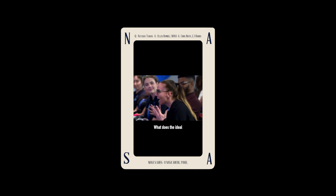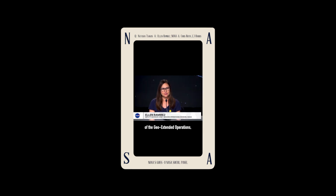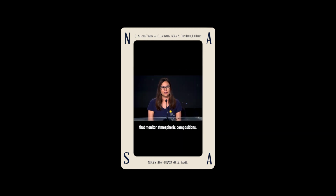So we've time traveled to 2044. What does the ideal satellite look like for weather monitoring? If we fast forward to 2044, we will be in the era of the Geo Extended Operations. So we'll still have instruments that are in the current payload, like the Advanced Baseline Imager and the Lightning Mapper, and several others. But in addition to that, there's going to be additional instruments that monitor atmospheric composition. So for aerosols, we'll have a new instrument called ACX, and then there will also be a new instrument to monitor ocean color for the health of the ocean. So that's what it looks like.